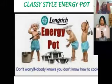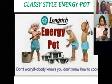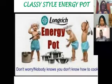And guess what? This is one of the reasons I love it. I hate to cook and I don't know how to cook. So if you don't know how to cook, you need the Longreach pot because it enhances the taste. And nobody will know that you don't know how to cook because it's going to make your food still come out fresh, tender, texturized, and yummy.